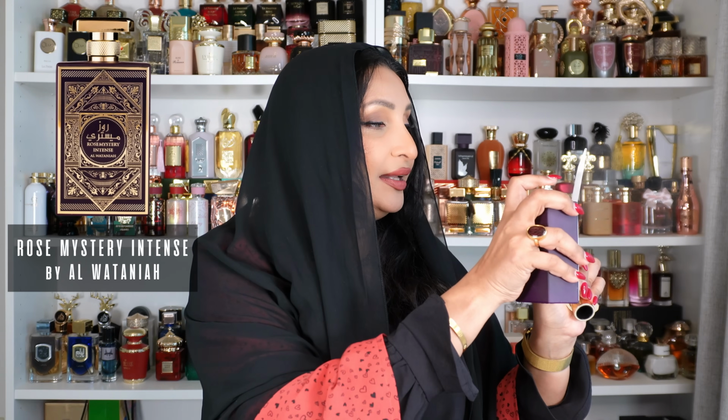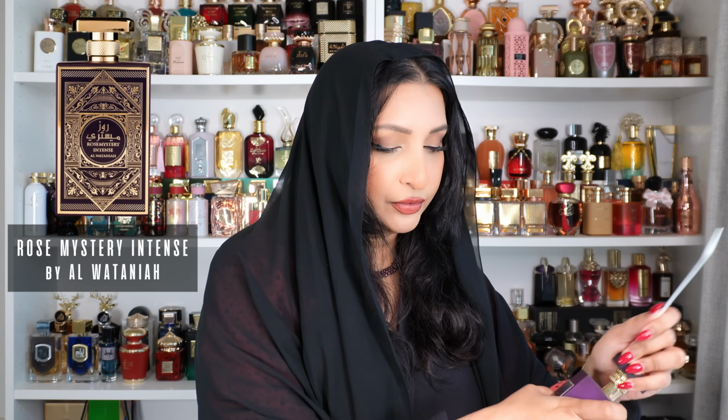Now, I want to do a side by side comparison for all the three. So, let me spray the Rose Mystery first. In the middle, I'm going to have Infinity Rose because I think these two are closer than Amethyst, because Amethyst kind of goes in a completely different direction. First, let me just compare it to Infinity Rose so that we don't get too confused. This is Infinity Rose and this is your Rose Mystery.